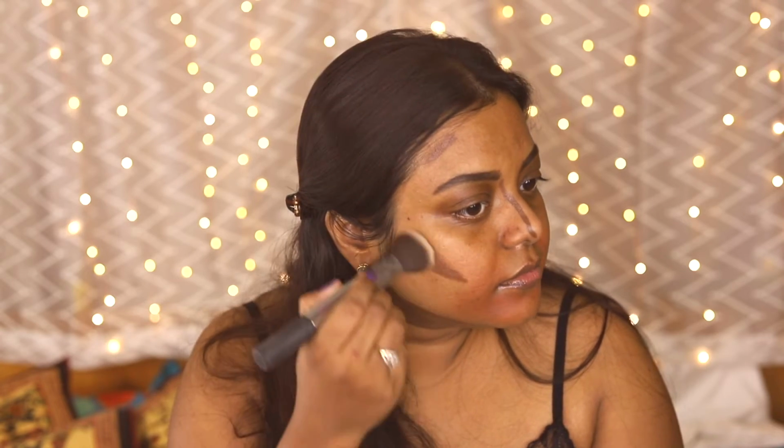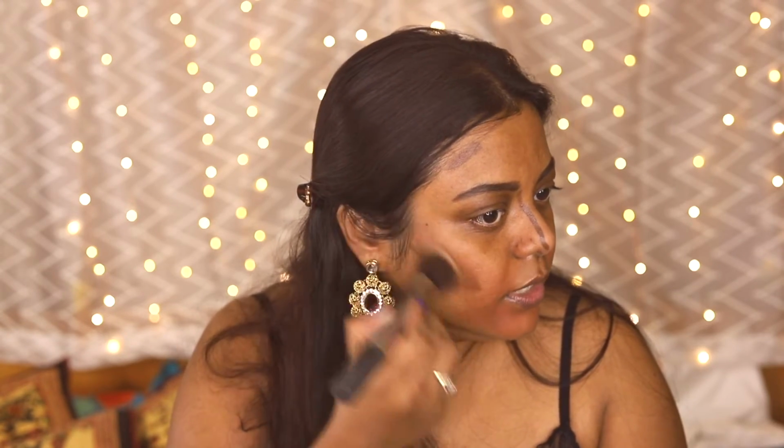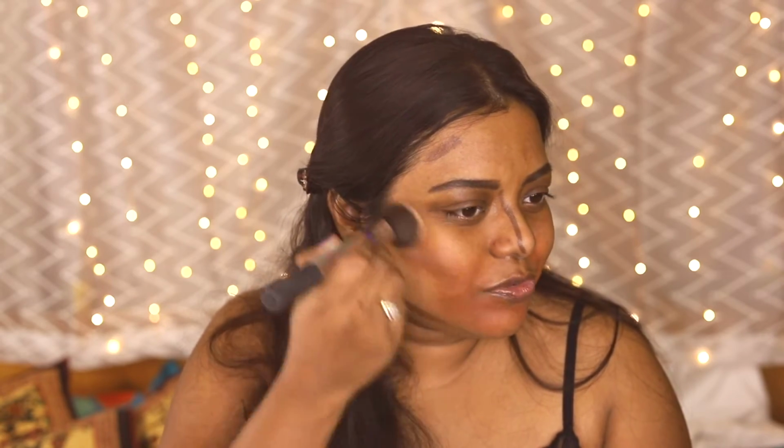This product is quite creamy, so I'm gonna use a brush and try to blend it. And since it is a foundation, it is going to blend nicely. So I'm going to stipple the foundation for the rest of my face. This way I'm going to apply less product also. Once I blended everything, it looks like this. I have applied a little bit more of the contour shade.